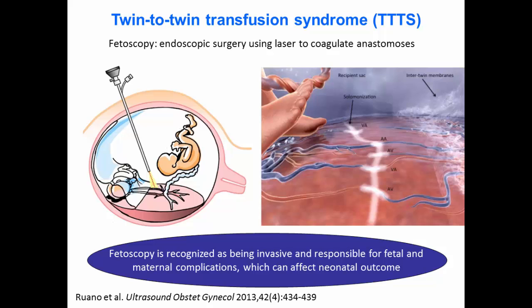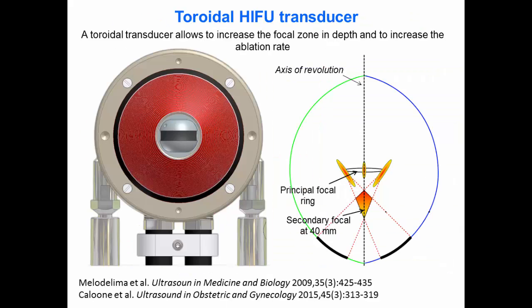So for all these reasons, we think that there is a place for a HIFU treatment that can produce this kind of coagulation inside the placenta in a totally non-invasive way. For doing that, we used a toroidal transducer that has been developed by our group several years ago. The advantage of using a toroidal transducer rather than a spherical one is that we can significantly increase the size and the shape of the ablation zone.